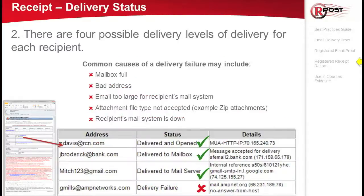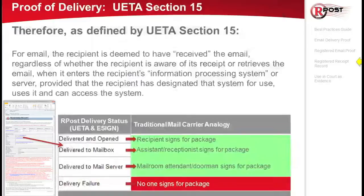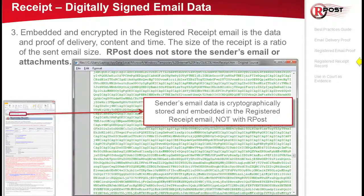But for the layperson, the RPost system analyzes that information and then interprets the level of delivery into 4 levels: delivered and opened, delivered to mailbox, delivered to mail server, or delivery failure, and it identifies the precise legal time when it was in fact delivered and, if it can be determined, opened. Now, under UETA, Uniform Electronic Transaction Act, Section 15, the top 3, delivered and opened, delivered to mailbox, or delivered to mail server, are deemed to have been successfully delivered legally, and those would be deemed as the time of successful service. The RPost system also can authenticate that record.